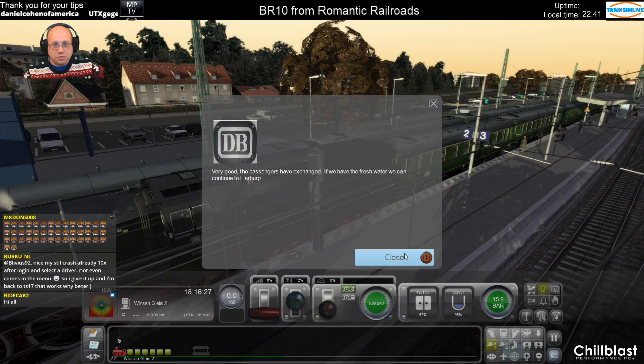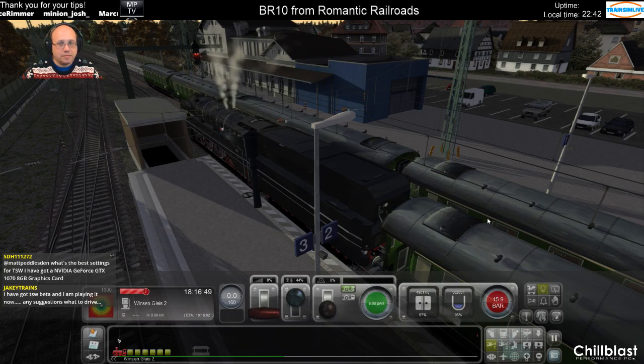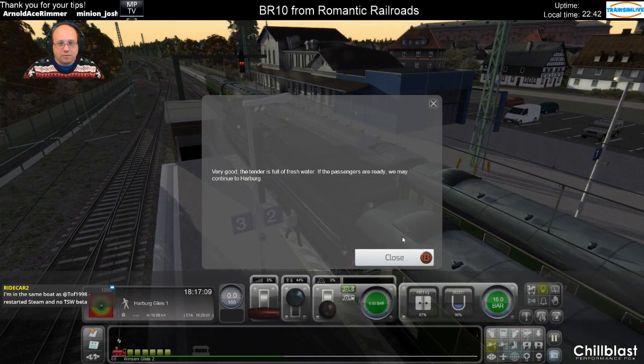Very good. Passengers have been exchanged. If we have fresh water, we can continue to Hamburg. I already did it once, now it wants me to do it again. Hang on a second, folks. Right, very good. The tender is full of fresh water. If the passengers are ready, we may continue to Hamburg.